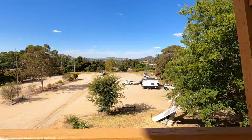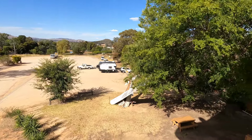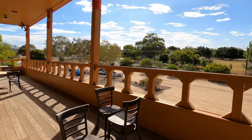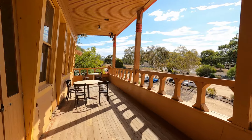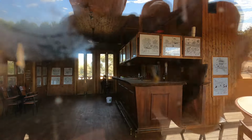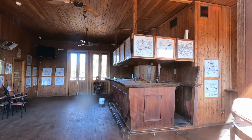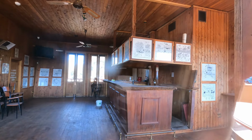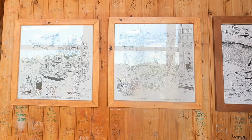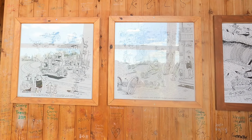So you can camp at the front here on the gravel. There's that plane. Or in the back here, which is where I am. And there's the other side of the bar. And lots of cartoons from the cartoon strip up there as well. Geez, the whole walls are covered in people's signatures.